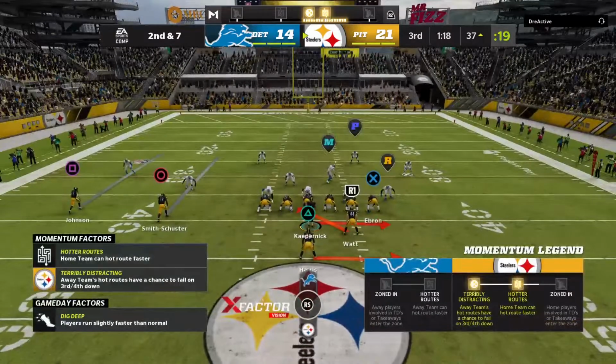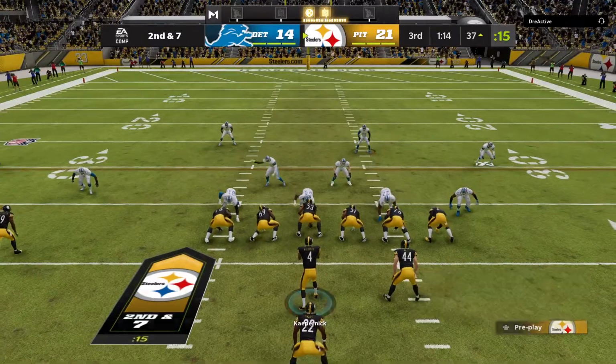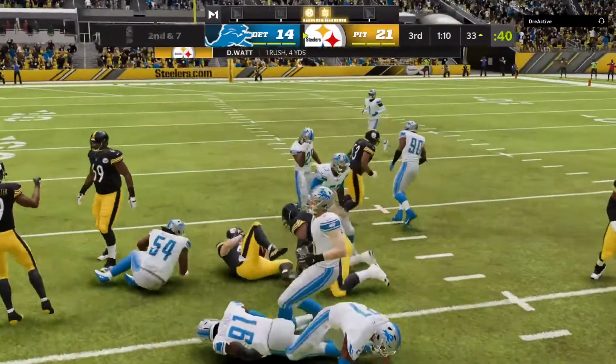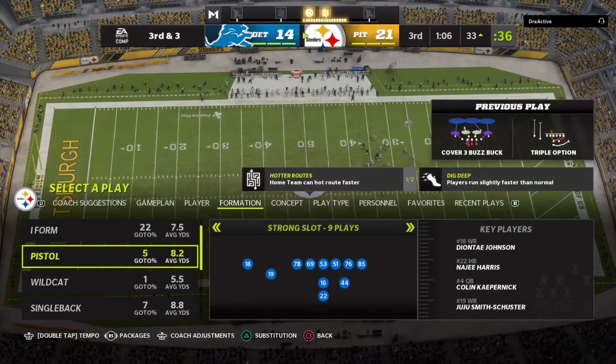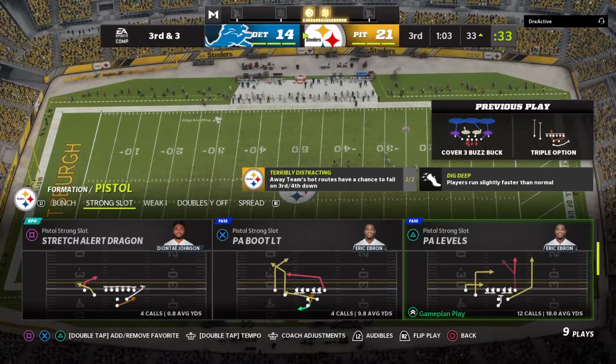2nd and 6. No, scratch that. 2nd and 7. A give to the brother of J.J. This is Derek Watt. Still about 3 yards shy of a first as the 4-yard pickup brings it to 3rd down.